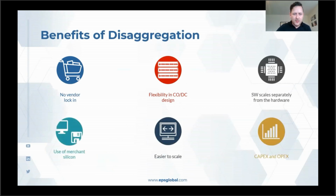Okay, so what are the actual benefits of disaggregation or open networking? The first one is no vendor lock-in. So you're not at the whim of Juniper and Cisco anymore. Flexibility in the central office and data center design. We've changed data centers anyway, it is now a cluster topology instead of the 3 layers we used to have. The software scales separately from the hardware, and this is something that's really important. Before, maybe it took 16 months, 18 months for a new switch to come out. Obviously, the software scales a lot quicker than that. So separating the two allows the software to improve on a much faster basis.